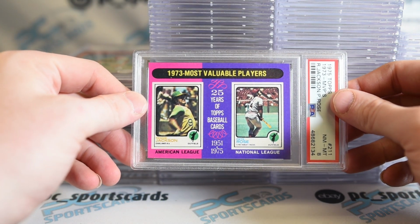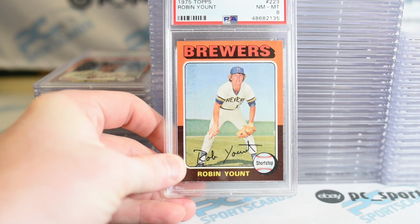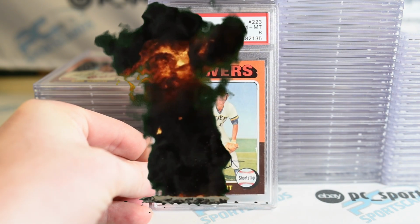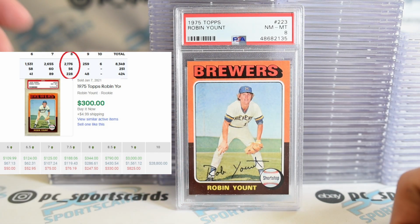And I'm going to talk about that now because we have the next card coming up. When you're sending this set in and you get one of these guys and you get a Robin Yount PSA 8, that is just, let's leave that one up there. Talk about Yount for a little bit. We circled it. PSA 8 there, there's 2,100 graded an 8 out of 8,300.